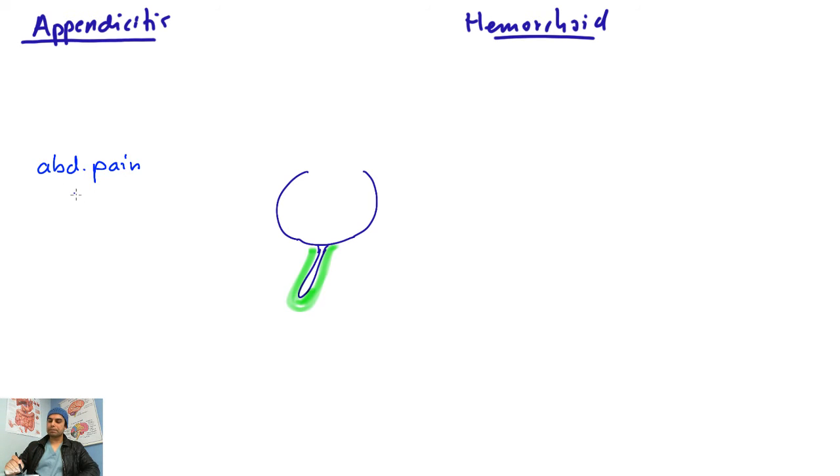Now this pain, where exactly? The abdomen is big. Right lower quadrant. Is it always right lower quadrant? No. How does it start? Periumbilical, and then it spreads and radiates where? To the right lower quadrant. And then it essentially becomes right lower quadrant pain.